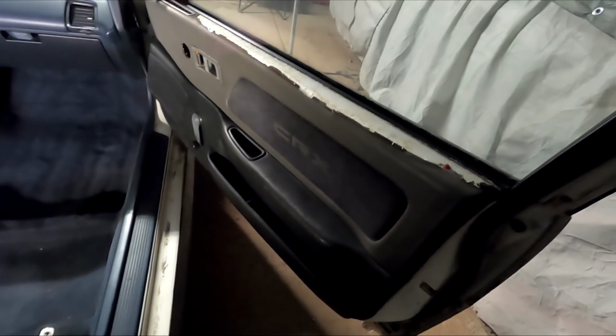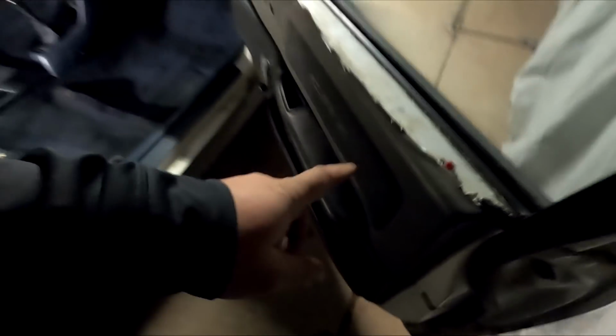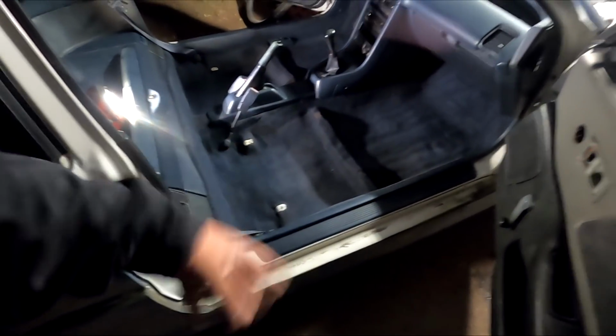And also, before we end this video, if you guys own a CRX or a hoarder, or you just have parts lying around, if you guys have a pair of 88 or 89 DX or HF blue door panels, hit me up. I'm looking for a pair to get this interior looking that much better. The door cards are pretty dry rotted out, that if you touch it, it literally flakes. And I don't want all this to go inside the car, especially because it is white material on dark blue. You're gonna see it. So if you guys have door panels, let me know, I'm interested.